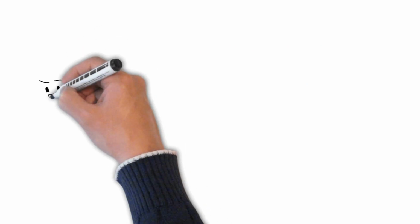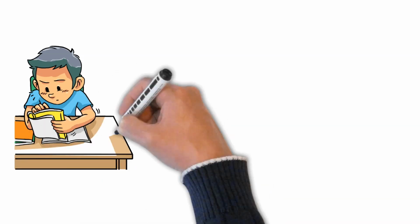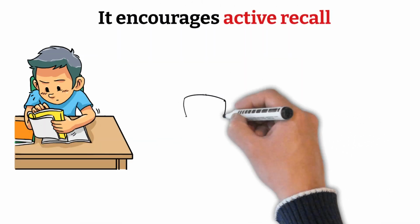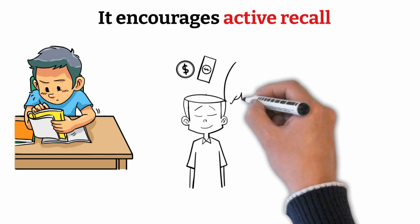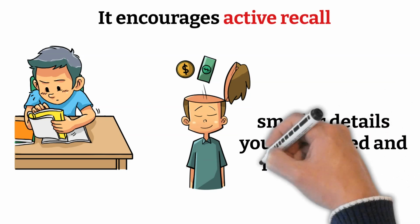Self-testing will help you to assess your own understanding and identify any gaps that you need to further work on. It encourages active recall, a studying method that involves replaying a memory for specific information, and to think about the smaller details you've learned and might otherwise forget.